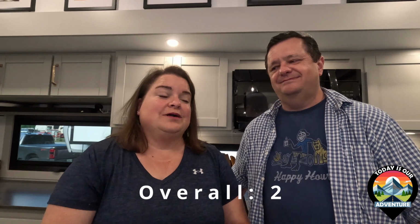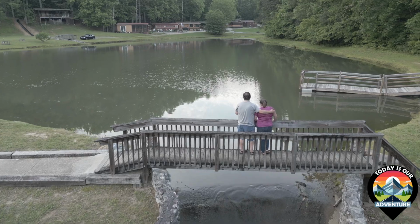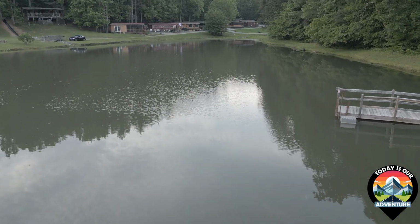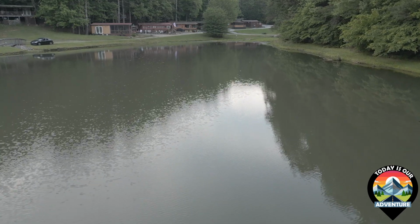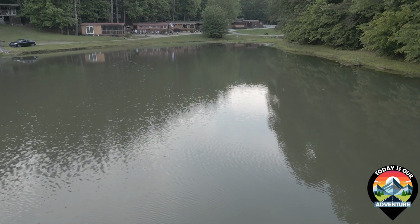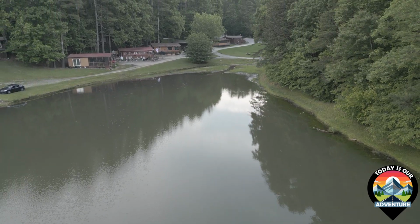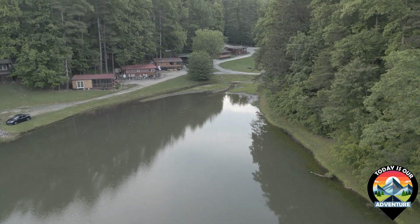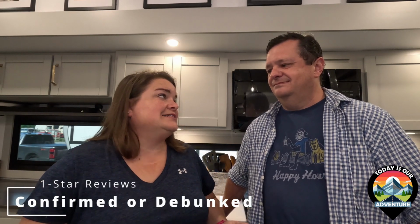This campground has so much potential, and I hate that we had to give it a 2 because I love the fact that it's quiet. I love the ponds. It has a lot of potential, but there are definitely some things that need to be upgraded. It's 70 years old, and they take pride in that. Guys, the RV life has changed a lot in 70 years. The size of rigs has changed a lot, and their roads just do not accommodate large rigs.